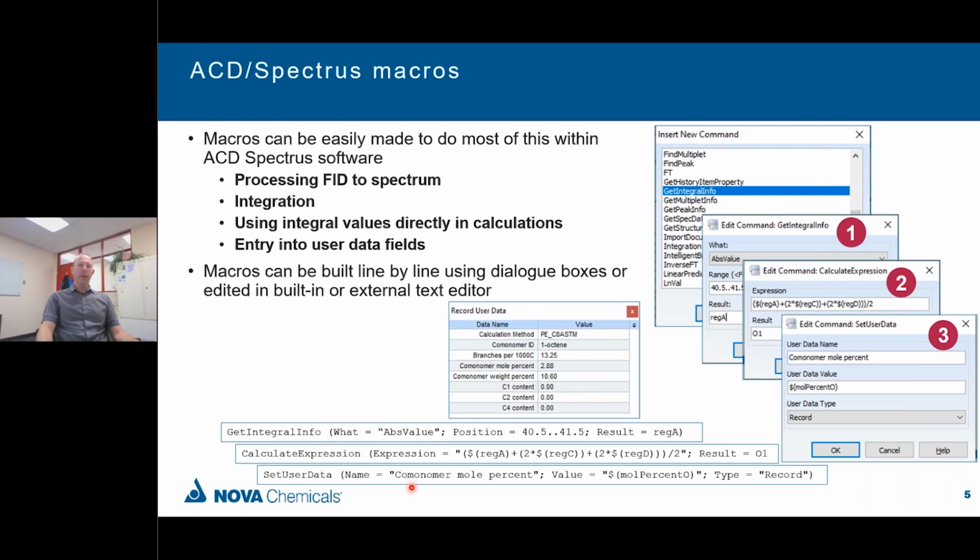The code that the dialogues generate is easy to understand, and it can be text edited from within the macro tool. And this can be really useful for copying commands, such as if you have a bunch of regions that you're integrating, or if you need to perform similar calculations.